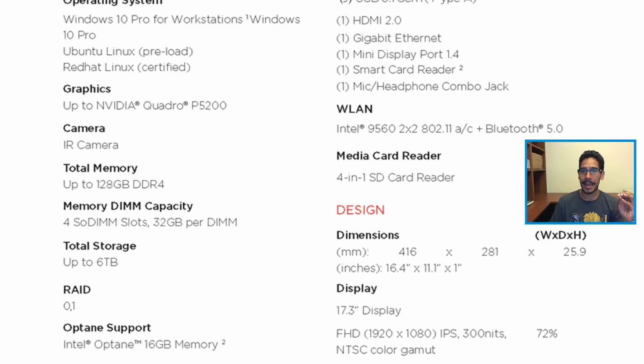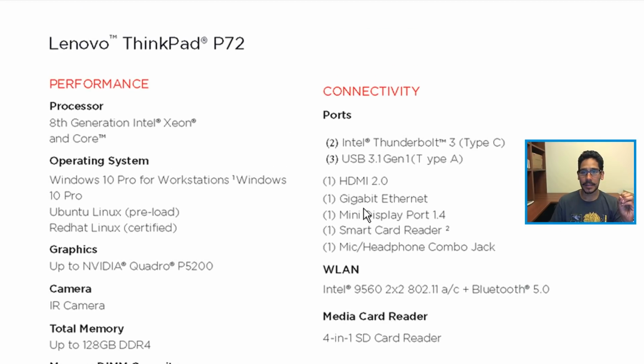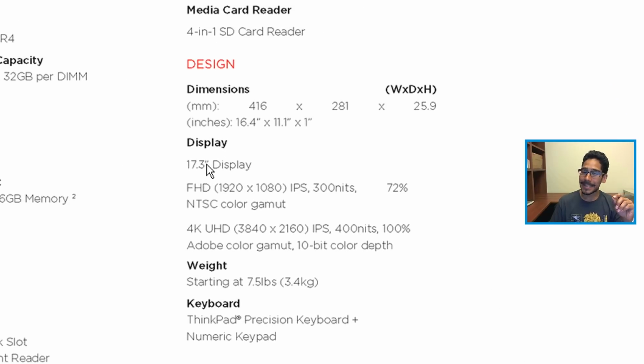Wow. A lot of ports and connections. Nice. Cool. Got the 4-in-1 card reader. 17.3 inches display. Got a full HD or 4K. For the full HD, you get 300 nits. And for the 4K, you got 400 nits, which is the same specifications as the P1. But this guy is a monster. It weighs around 7.5 pounds. I definitely don't see myself carrying this guy around. It's one of those things that you replace your desktop with, right?